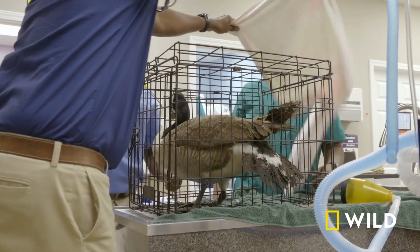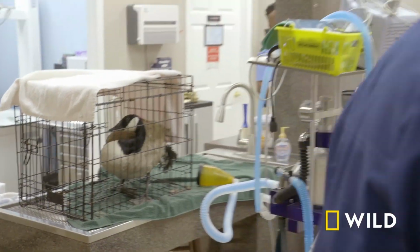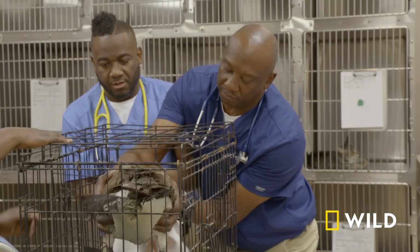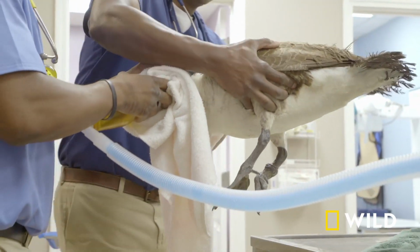So to get this guy down, because he's really, really fractious, we have to give him something I call the happy juice, or basically anesthesia, to kind of relax him. Should be down in a minute. Meantime, see if I can get a rehab on the phone. So after we place this splint on this goose's leg, it's gonna be very, very important that we keep it in a very, very still place so that this leg can heal. And fortunately, we have a great rehabber.